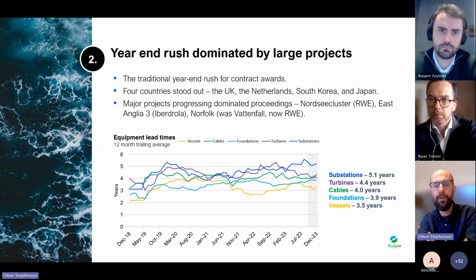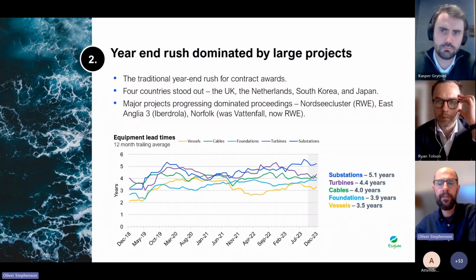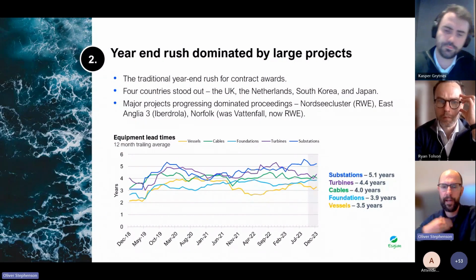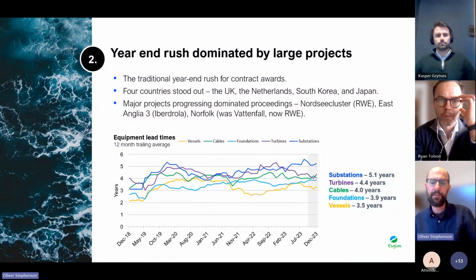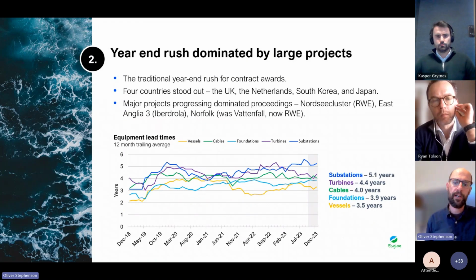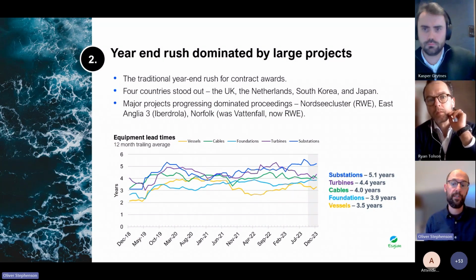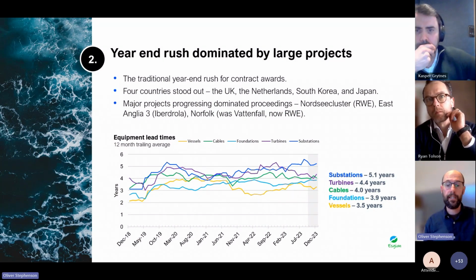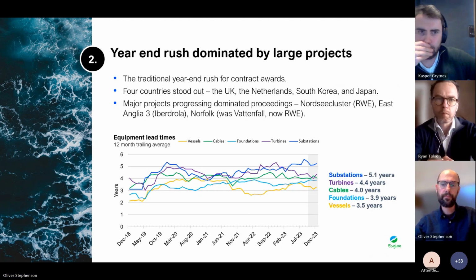Beyond those countries, though, what was particularly interesting for us is the importance of major projects. Just a couple of major projects really dominated the number of turbine contract awards, and then how that flows through to other contract awards. Those big projects were the North Sea cluster in Germany for RWE, Iberdrola's East Anglia 3 in the UK, and also in the UK, the Norfolk projects that were Vattenfall and now clearly well and truly under RWE's control. We'll come back to that in a later slide for the Norfolk projects.